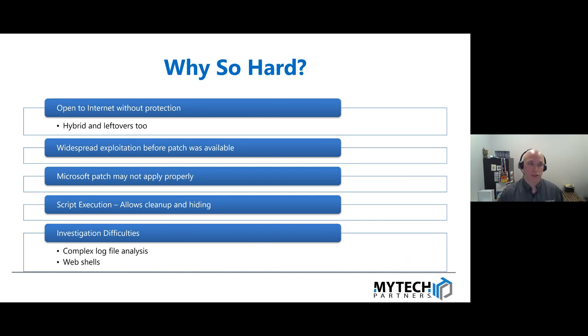Maybe they're using it for administration, different actions. Maybe they've got a true hybrid where they've got mailboxes on both sides. That's still in play and exposed to the internet. Exchange by default runs best when you expose it to the internet. So that was a key component of that.